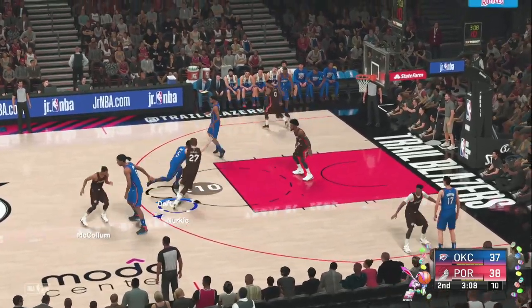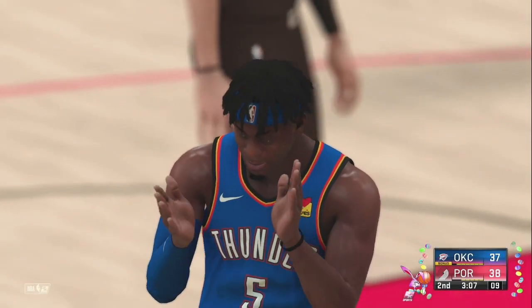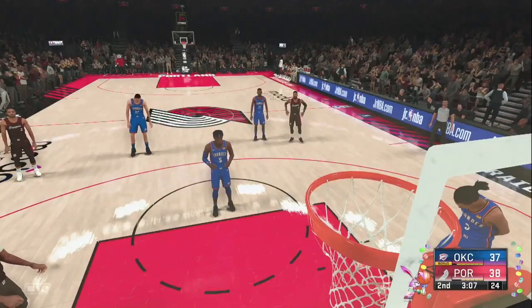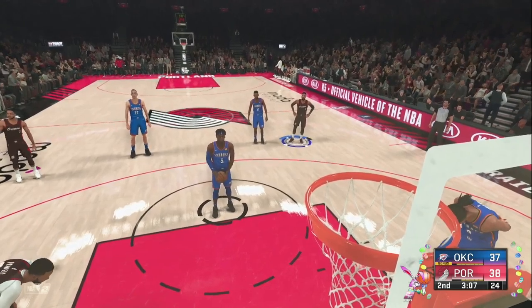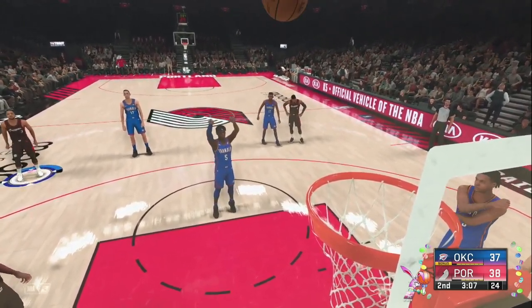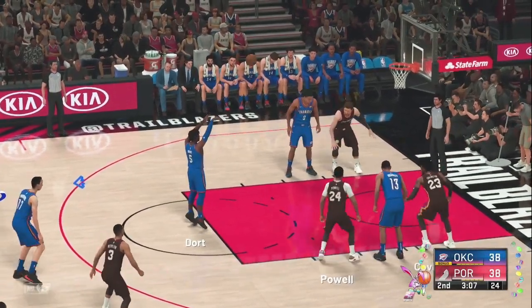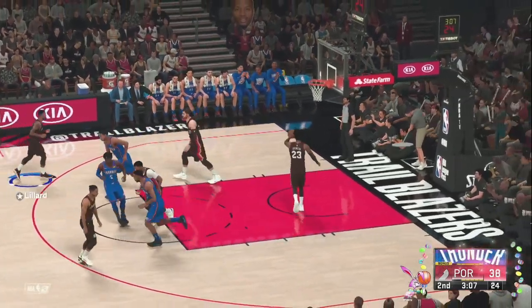Here's Dort. He's guarded by McCollum. The Thunder shooting their 7th and 8th free throw attempts for the game right here. Ties it up, and this next one could give them the lead. Now the free throw is good, now leading by 1.